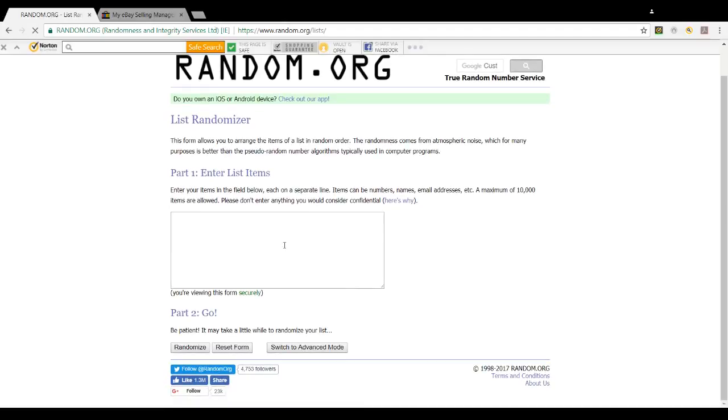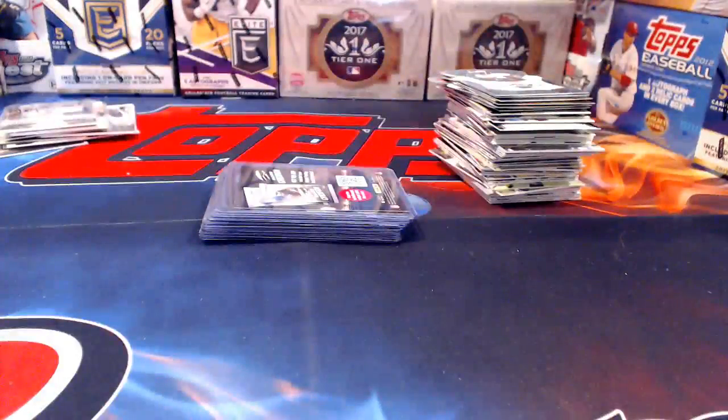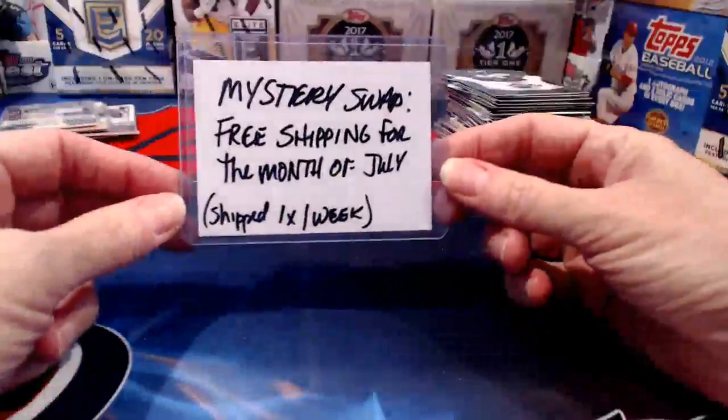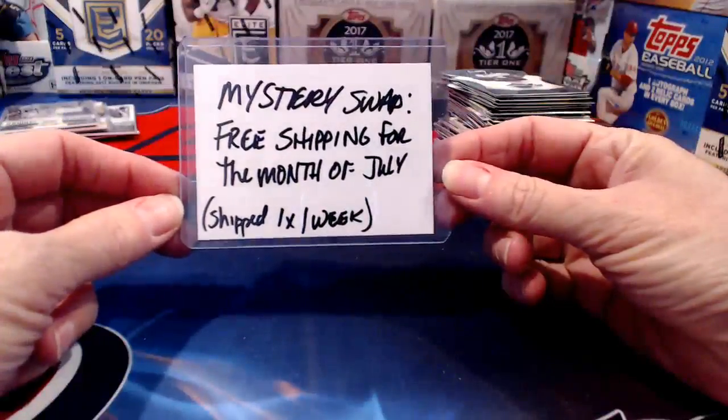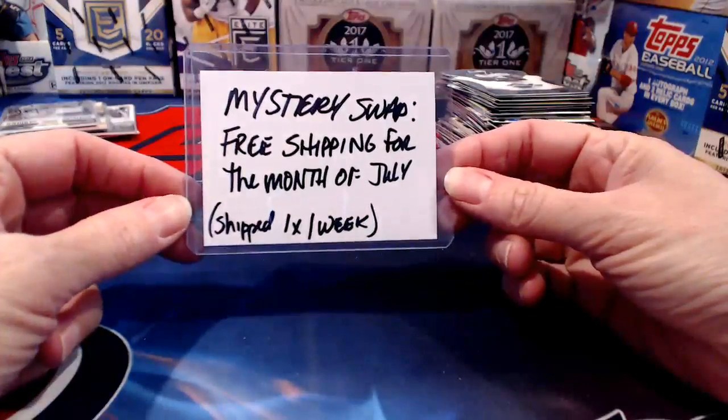All right, so I'm going to assume that Richard Dunn 3 is not online because he hasn't come forth and said anything. So we'll once again let random choose something, and it chooses number 2 out of our swap pile. Let me get us switched back over here. And this number 2 out of our swap pile is going to Richard Dunn 3. Richard Dunn 3's mystery swap: free shipping for the month of July. Will ship 1 time a week. So bid away, Richard Dunn 3.